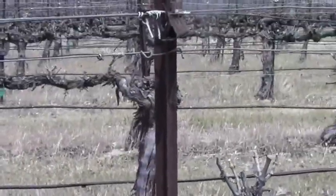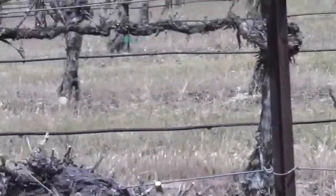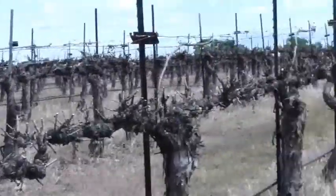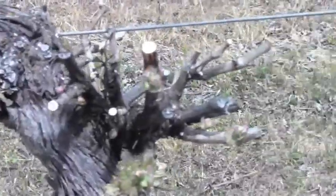So I'm here in Paso Robles, 2013. This is my first visit to a vineyard in the Central Coast area. And this is Cabernet Sauvignon. You can see this is the beginning of April, and you're just starting to see the bud break. Just starting to see it.